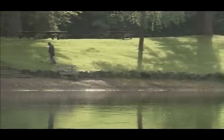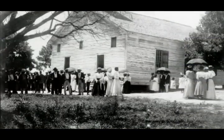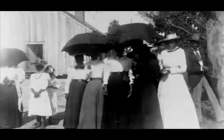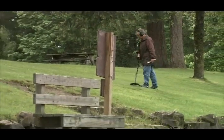I call it a banking activity because other people deposit and I withdraw. And finally, Scott Seville will share how to find the best treasure hunting sites. Back before the turn of the century, a church social was something that people looked forward to for long periods of time, and people would come from miles around. They're going to lose things, and we're here to find them. All coming up on Treasure Hunting America.